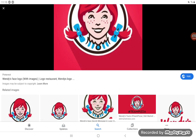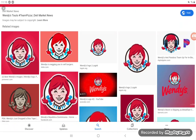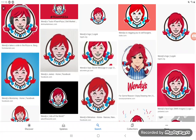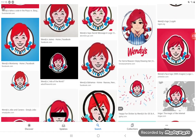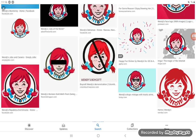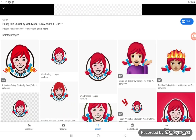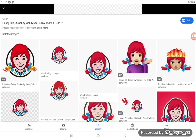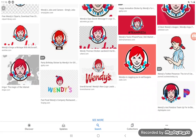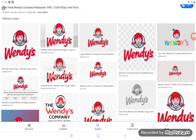Here's the Wendy's face logo of the breakfast. And here's the word. Okay. Here's the one that her album is called We Beefin'. Here's the Happy Fun sticker. See, look at that. That emoji doesn't exist. Never seen like that.